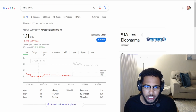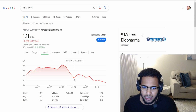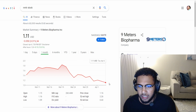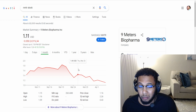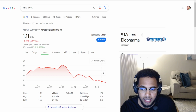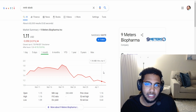But if we look at the price action over the last month, you could see 9 Meters Biopharma ran up to about $1.84, then pulled back about 28%. It looks like that was from Friday, March 19th through the 24th. And since then, it's down even 15% in just about a week and a half or so. Overall, it's been an overall market pullback in healthcare stocks, especially within the penny stock range. So of course, those of us who are invested in them were hit the hardest.